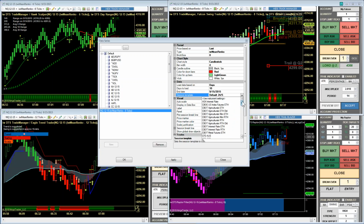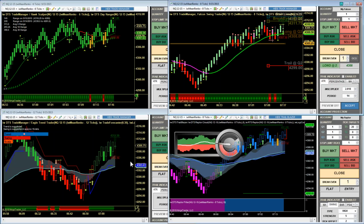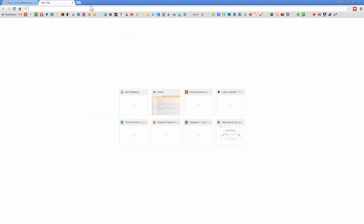All right, so that's how you choose your regular market hours. I have just gone with the default 24/5 because the programmers have told me, as far as the software goes, that's the most user-friendly. You can also get all the information you need about the market parameters if you go to the exchange itself. That's always the best course of action.